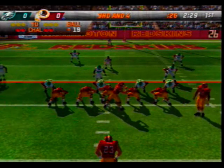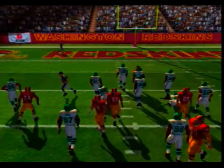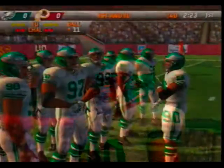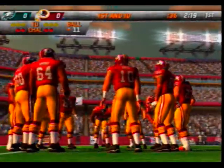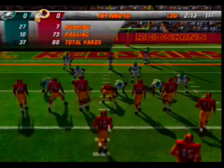The Eagles come out in a 4-3. They give it to the halfback. Bullware is there for the tackle at the 11. Great run there. That'll be a first down. He really ran well there. He gets some great blocks, and he has patience as he picks up the first down. 11 yards to the end zone. 11-yard line.